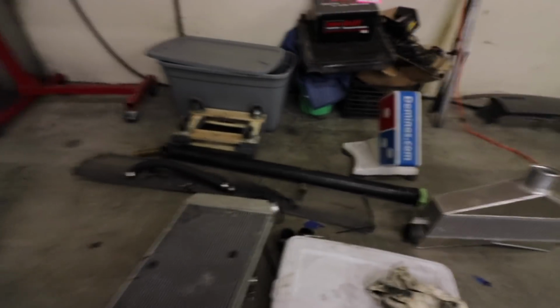So I'm gonna go ahead right now and really, there's not a whole lot left. I just need to put some oil in it, put trans fluid in it, hook up the trans cooler, put the radiator on. Right now, I actually think I'm going to redo the fill neck on my radiator.